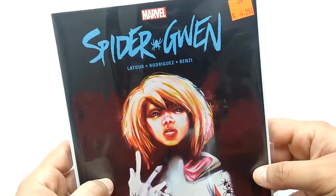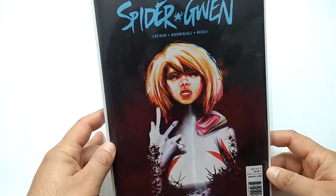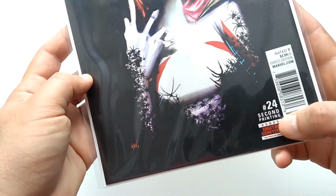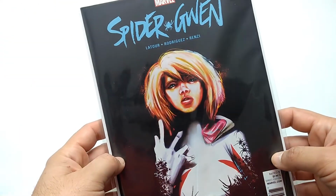425, second printing, very cool cover as always. Rodriguez really does a great job on the art in Spider-Gwen. But I'm gonna need to go see if I can get the first print eventually.